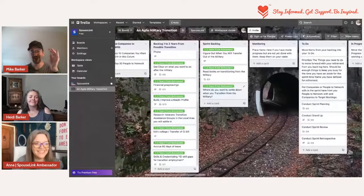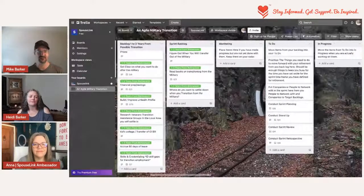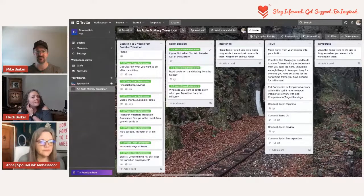So you take those top 3 things, you say, I'm going to get this one thing done in the next 2 weeks, right? Because transition is a marathon. It's not a sprint. Yes, we're going to do things in short time frames, and we call them sprints, but it's more like a marathon, because you do this over and over again over a period of time. And if you're starting at 1 to 3 years out, which is amazing, you have time, right? You can break this down into smaller pieces and look at things.